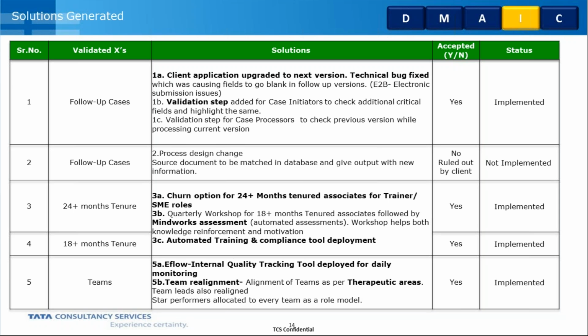For 18 plus months associates, quarterly workshops were organized. An automated training and compliance tool was deployed in order to monitor the training compliance of these associates. For high error in teams, eFlow, which was an internal quality tracking tool, was deployed for daily monitoring. This tool would give trend analysis on an associate basis, team-wise, group-wise, and also based on errors, which was showcased to the associates on a daily basis by their managers.